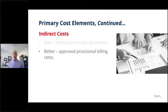Have approved provisional billing rates. That's where you've built your budget and you've submitted it to the contracting officer, and they have given you approval to use those provisional billing rates. So you've got essentially a stamp of approval at a lower level, an agreement to use those provisional billing rates. You may have that approval from one contracting officer, potentially from one agency.